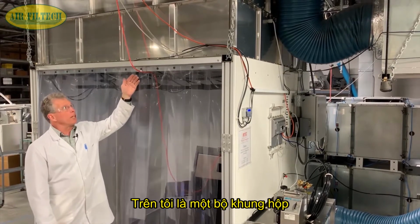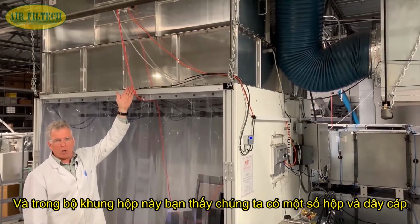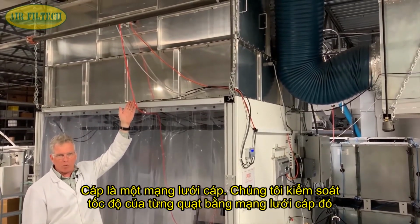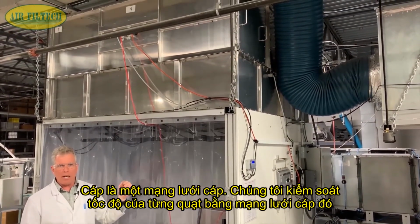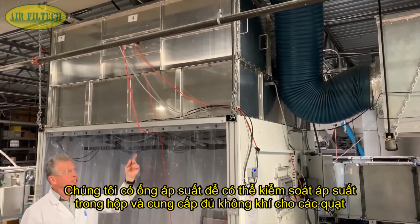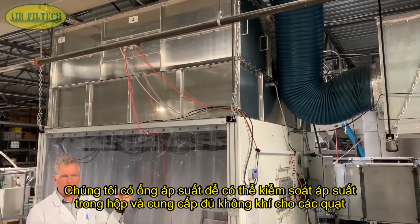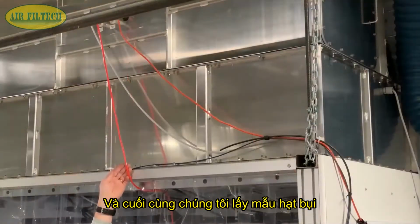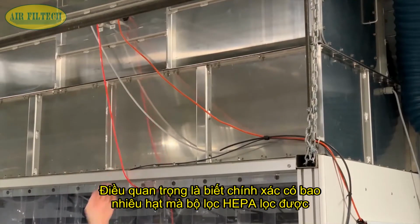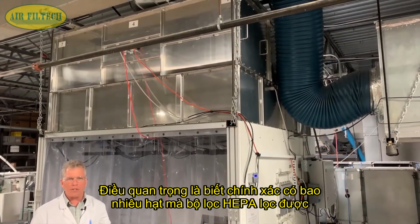Above me is a plenum. In this plenum, you see we have some hoses and cables. The cable is a network cable. We control the speed of each fan-powered unit using that network cable. We have a pressure tap so we can control the pressure in the plenum and deliver enough air for those fan-powered units. And finally, we have particle sampling. It's important for us to know exactly how many particles the HEPA filter is seeing.